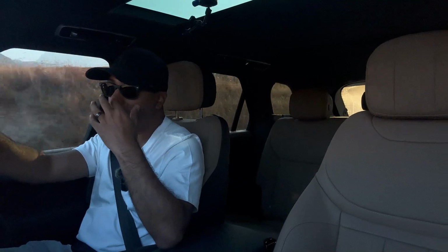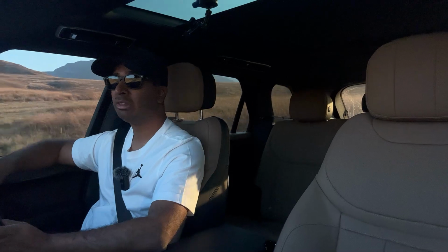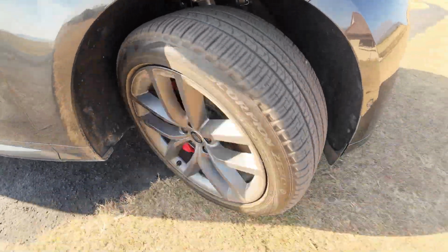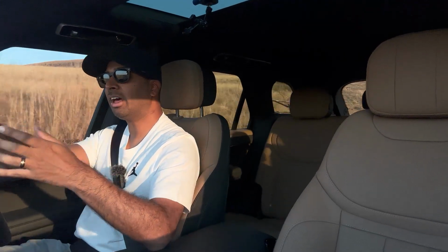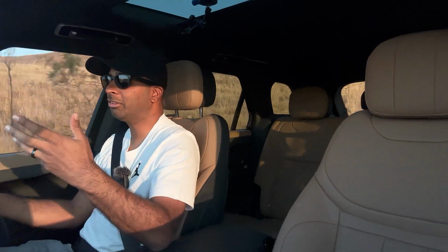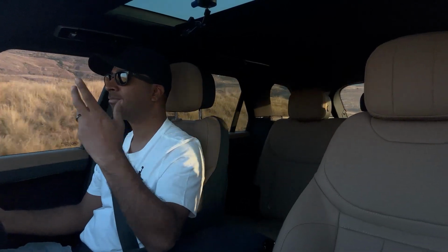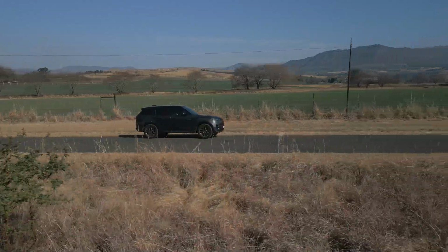In terms of the handling, a big vehicle like this, 5 meters long, 2.2 meters wide, going into the corners can be a little bit scary, right? So I wouldn't say that I shoved it into the corners. You could feel that it can handle the corners, but this is not what I'd be buying the vehicle for. I'm glad that the performance is there, but I'm not purchasing a Range Rover to go aggressively into corners, right?